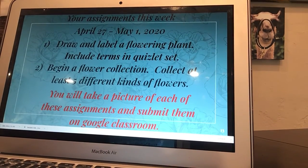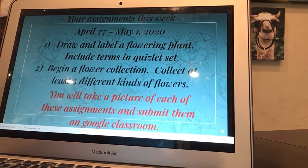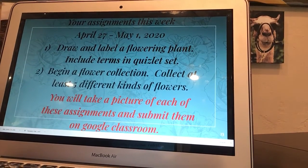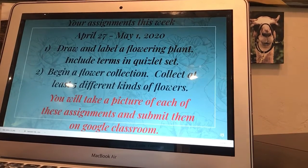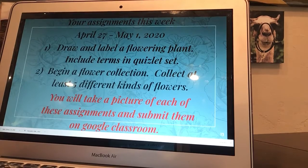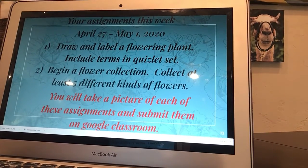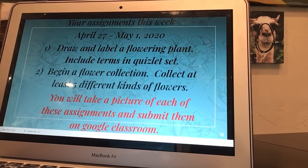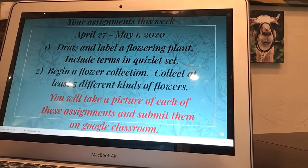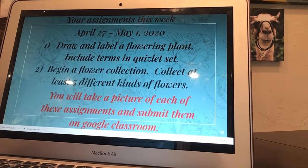The second assignment, you're going to begin a flower collection. You're going to collect at least 5 different kinds of flowers. Do not get flowers from somebody's garden that you don't know. Don't get flowers if you don't have permission. But I don't care if you use wildflowers, just plant flowers, tree flowers, so many flowers right now to choose from. 5 is really making it a little easy for you, I think. If you want to get more, you may.